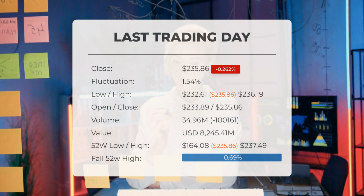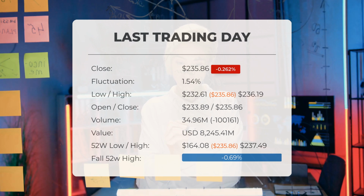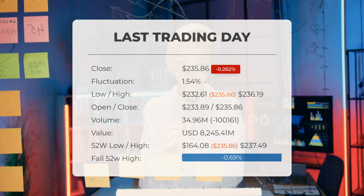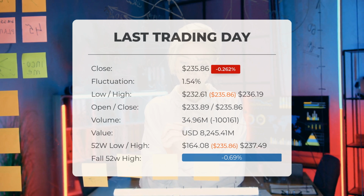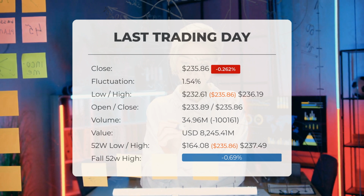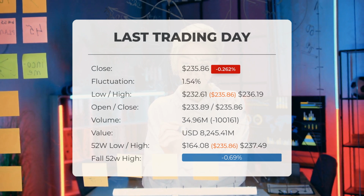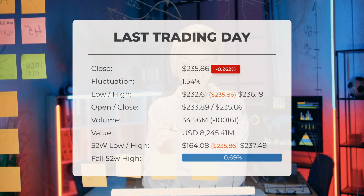Interestingly, trading volume decreased on the last day alongside the stock price, which is typically a positive indicator as volume generally follows stock movements. On this day, the trading volume fell by 100,000 shares, with a total of 35 million shares exchanged, amounting to approximately $8.25 billion.